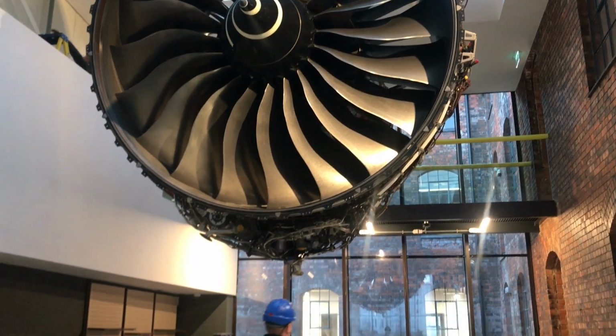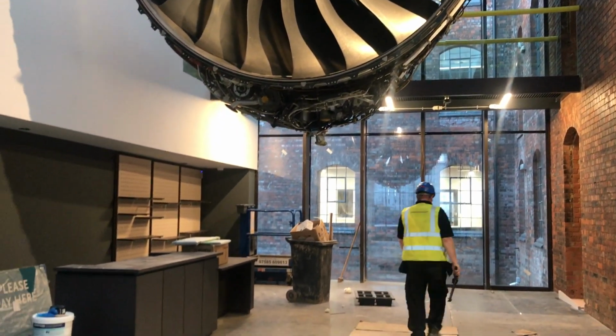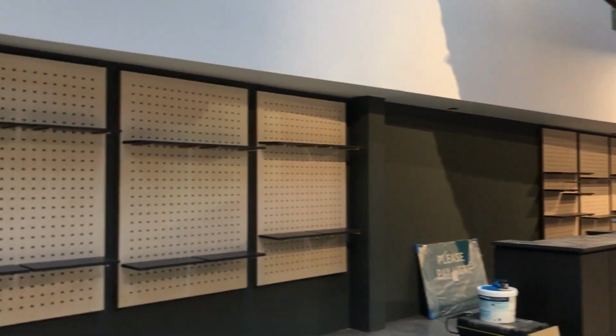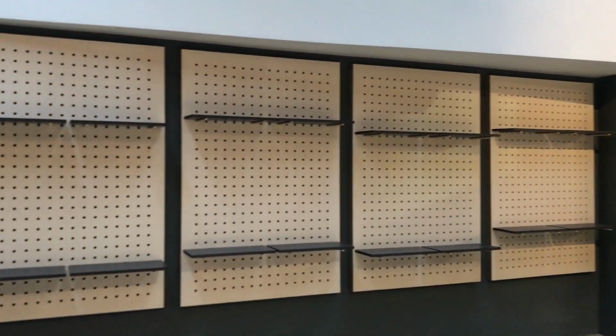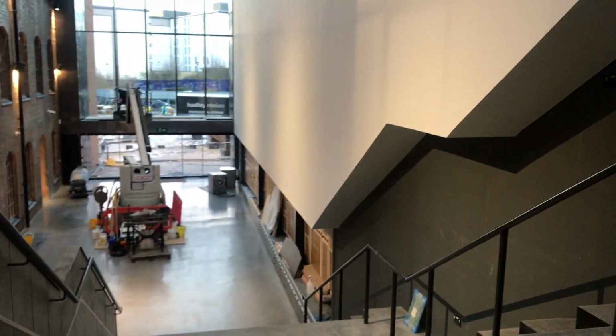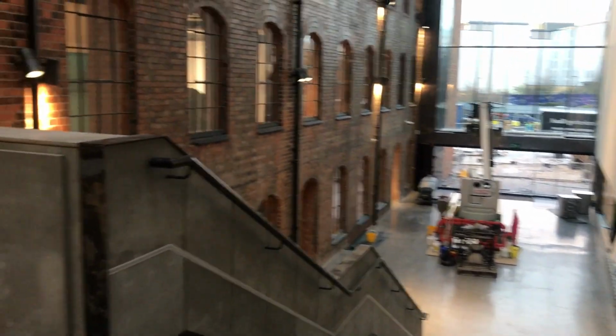Up on the mezzanine in the Civic Hall, we have the Trent engine hanging above the retail space and the welcome area. You can see this is being fitted out at the moment. We'll have a really wide range of retail options here. And you can look back down the Civic staircase into the Civic Hall and see how vast this space is.